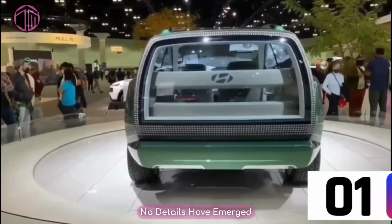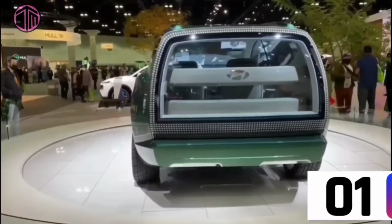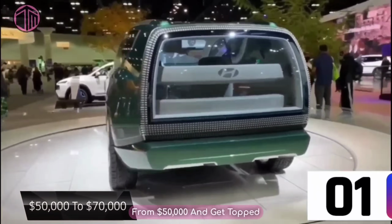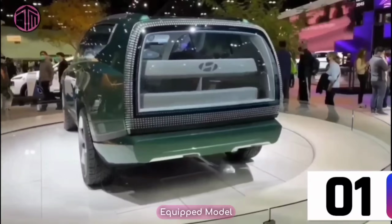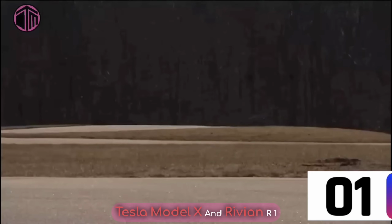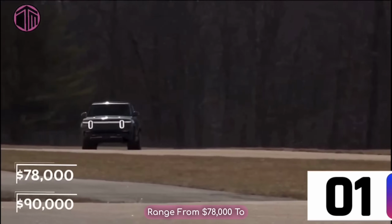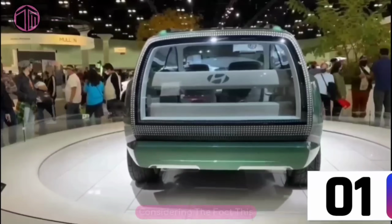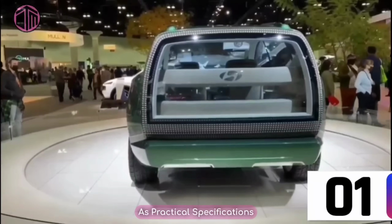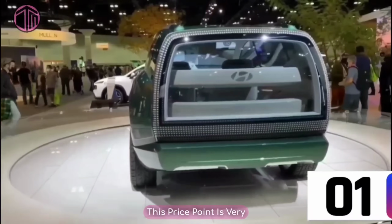No details have emerged regarding the exact price of the Ioniq 7 so far. We expect the price to start from $50,000 and top out at $70,000 for the fully equipped model. Whereas other EVs such as the Tesla Model X and Rivian R1S have starting prices ranging from $78,000 to $90,000. Considering this vehicle brings so many new and innovative features, such as practical specifications for power and range, this price point is very competitive.